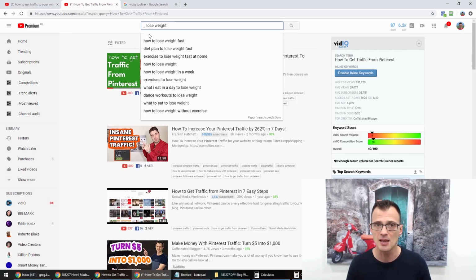unless you came up with it using this technique? These can be very, very powerful, because as good as various keyword research tools are, this is the most precise way to research keywords, via this prediction toolbar. I've been using it with great success myself. You can see that it brings up brilliant keywords that no one would have even thought about, like what I eat in a day to lose weight, how to lose weight without exercise, what to eat to lose weight.